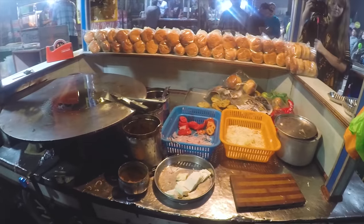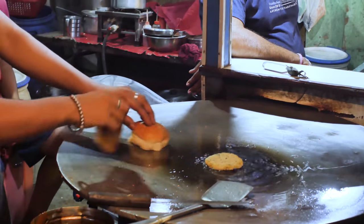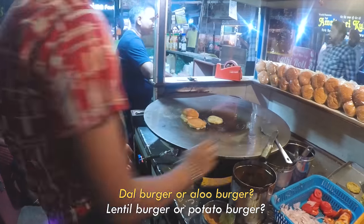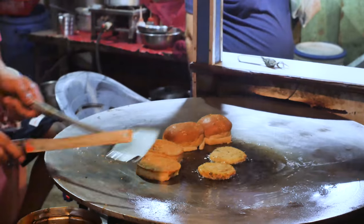Now that I was back in the kitchen, I could watch the chef start to fry up the burgers. Dal burger or aloo burger? Aloo. Kind of like aloo tikki.